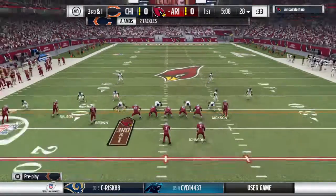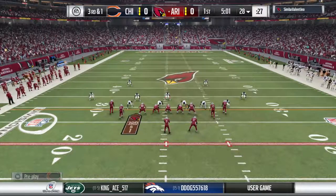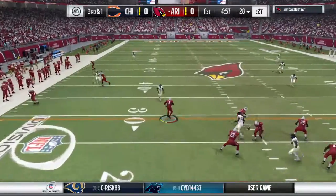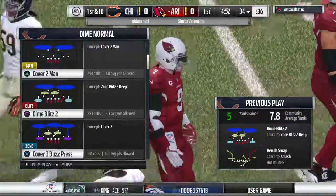And the Bears in the nickel. No, wait, they're in the dime. 6 DBs out there on 3rd. Could play an exotic coverage. Despite only needing one, Dalton to throw. Steps away to his left. He can run for it, and he will. You give him 5 yards there, and it's enough for the first.